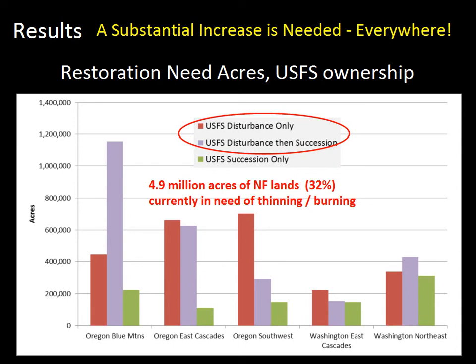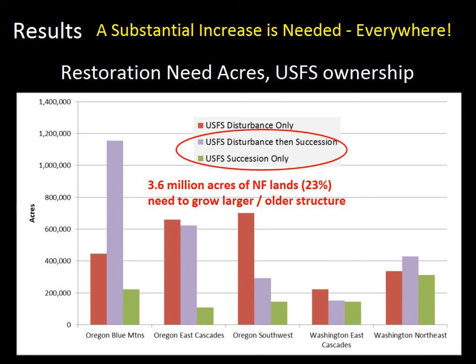So this graph illustrates the point we made earlier about almost 5 million acres of national forest land in this study area needing thinning and or burning. And conversely, about 3.6 million acres needed to take the succession approach of waiting and letting them grow into larger or older structure.